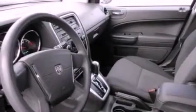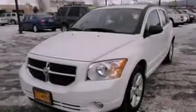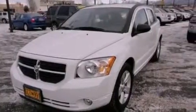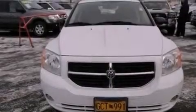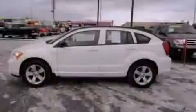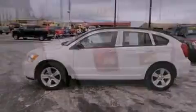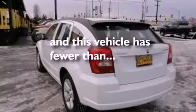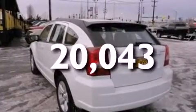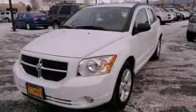The following features are also included: air conditioning, cruise control, an auto-dimming rear-view mirror, a four-wheel independent suspension, a rear spoiler, front fog lights, privacy glass, an anti-lock braking system, a rear window defroster, and this vehicle has less than 21,000 miles. Please call us today for more information on this great vehicle.